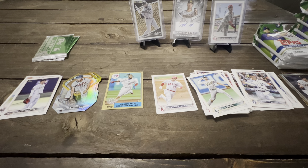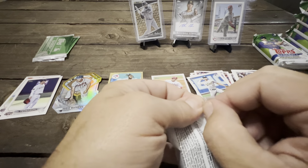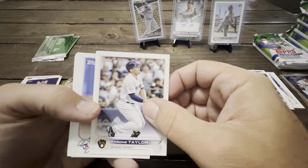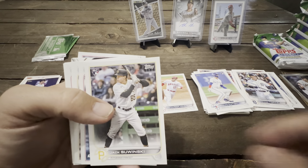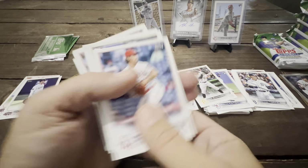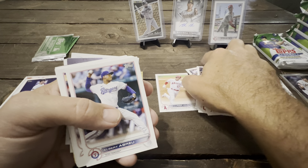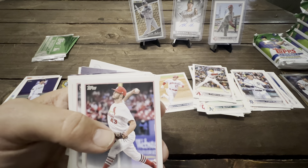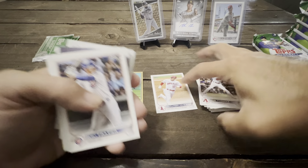We are not hitting a home run just yet, but we are still far from over, guys. We've got lots to dig through in this one. We are going to continue to hunt for our J-Rod. I think we just got to speak their name into existence and they will come. That's what I've heard somewhere. There's a Taylor. There's a Kato. Got a Szczesny. All right, we're just going to start passing over some of the non-rookies. There's Thomas. Phillies Phenom. All right, we got an Arias. That looks like a rookie debut card there.